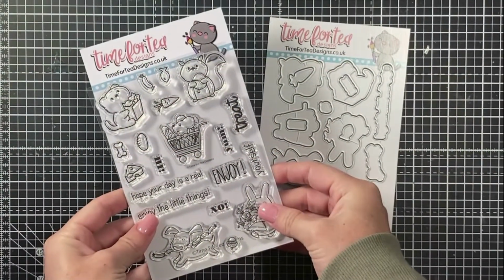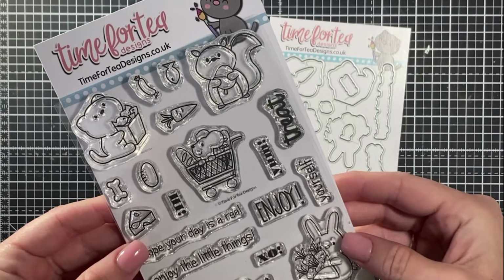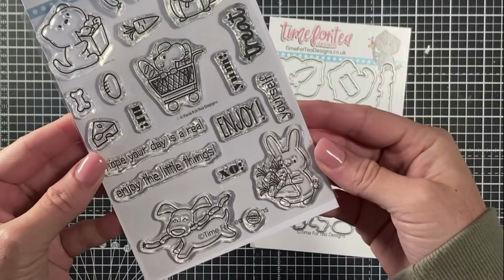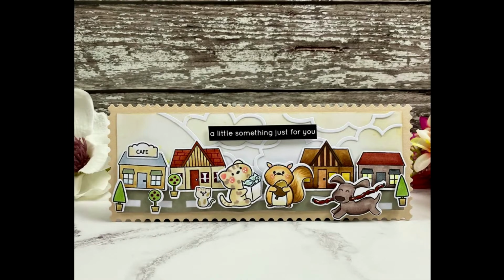Our Enjoy the Little Things stamp and die set has 5 cute characters, all carrying their favourite treats. These happy critters can be paired with a variety of fun sentiments that are great for all kinds of occasions. Create some fun scenes encouraging a friend to treat themselves to their favourite treat.